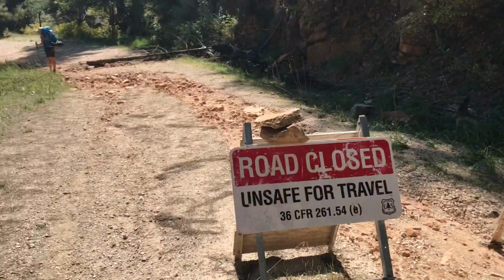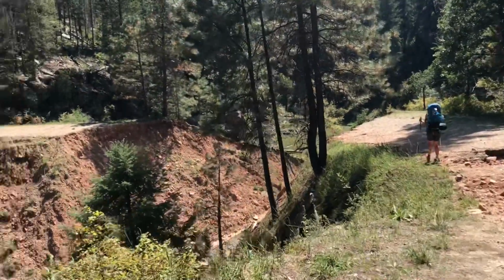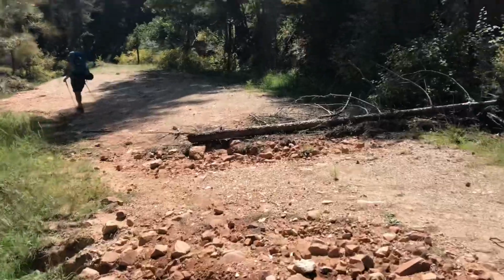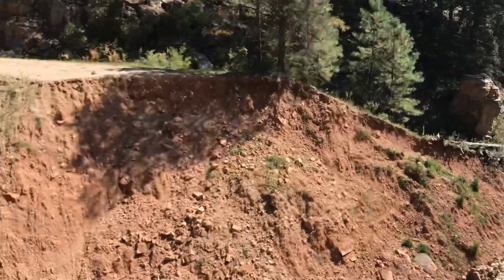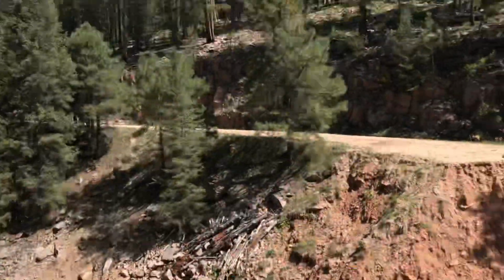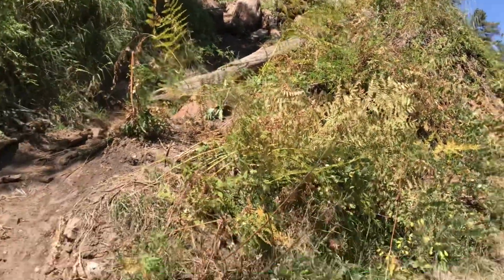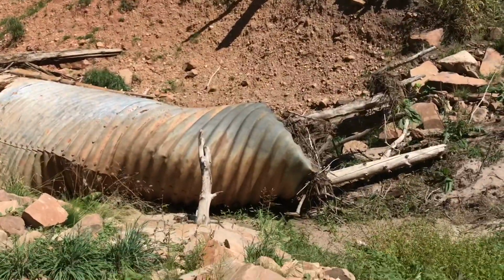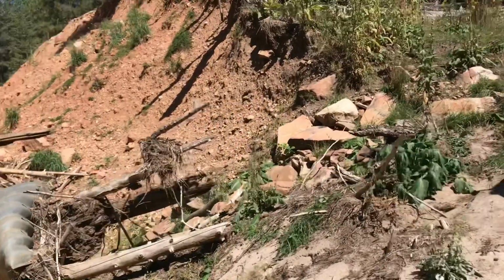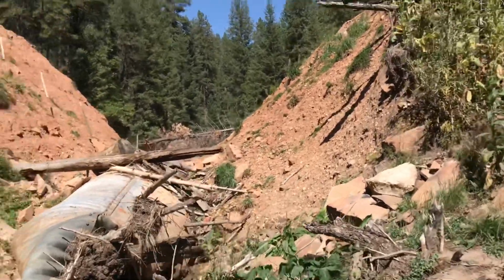So the road's closed. It's washed out, as you can see there. So we're gonna have to go down and back up to the other side. Let's see how we get this done. Yikes. We gotta go over there. So we came down that. And this tree tried to make it through the pipe, hence the reason we have a mess here.